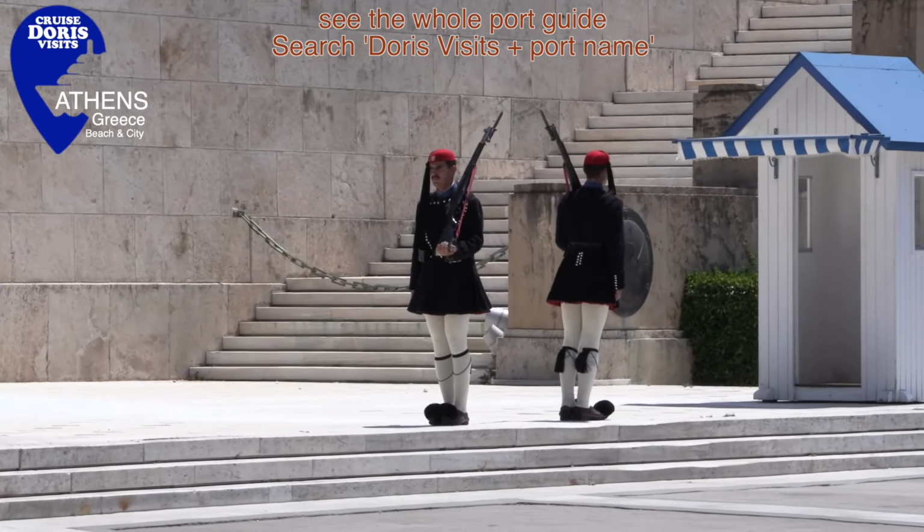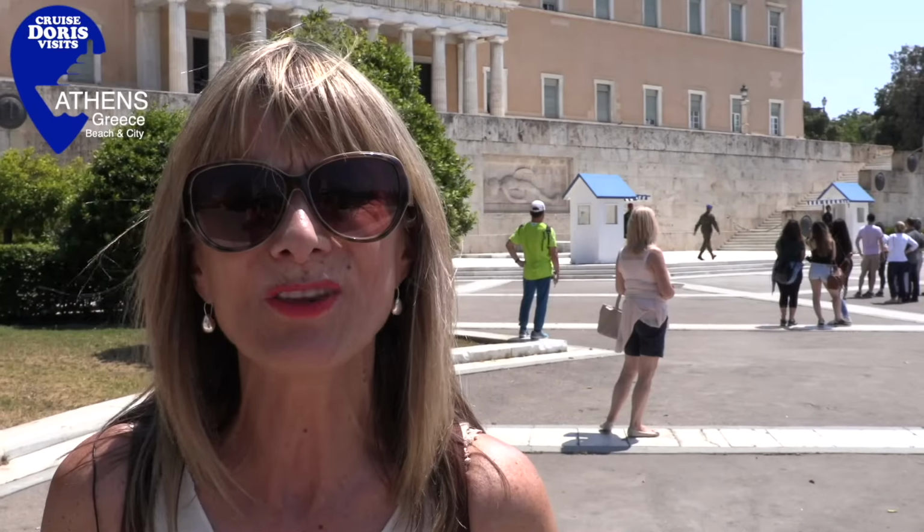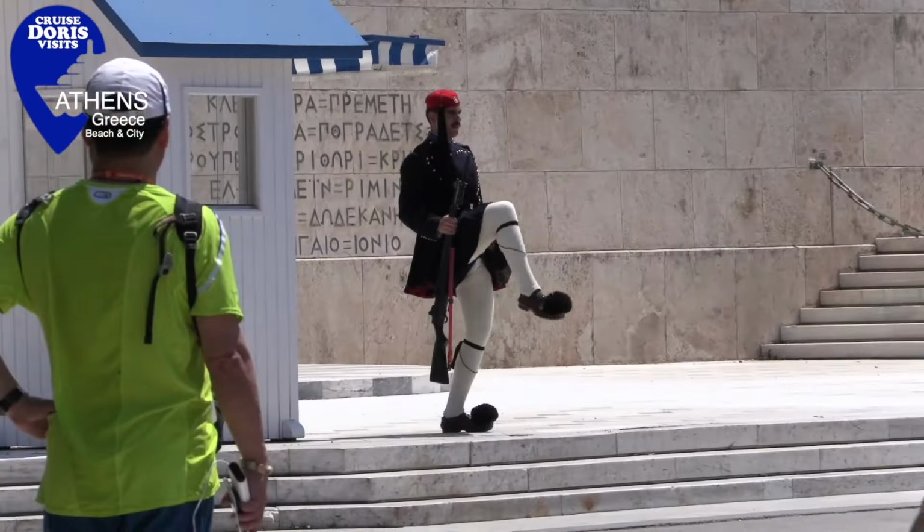Outside the Parliament buildings, we're so lucky to see the changing of the guard, and they must be so hot. They've got thick white tights on.